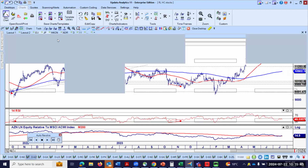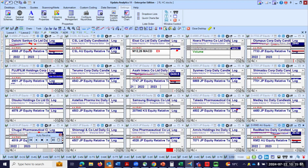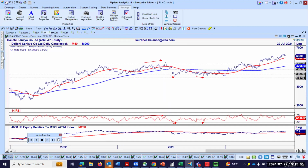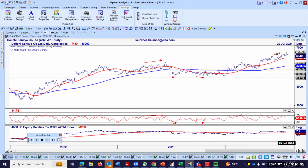Okay, then let's do Daiichi first. Daiichi, 4568. So this last high has set up that divergence now. We're just short of that 6,000. 6,100 was the recent high. You can see that RSI was lower than the April highs that you made in June. So this RSI high is lower than your prior highs and lower than your May high. So what this all points to is the 50-day is likely to be tested again. And if you break below that, then you trade down to 4,900. Actually, at least 5,200. Yeah, okay, understood.